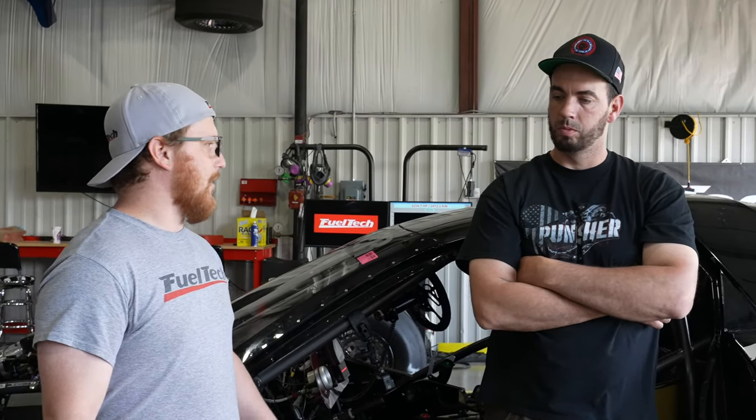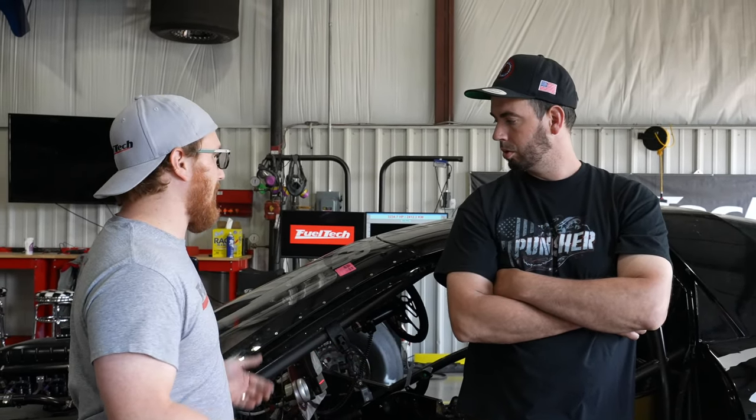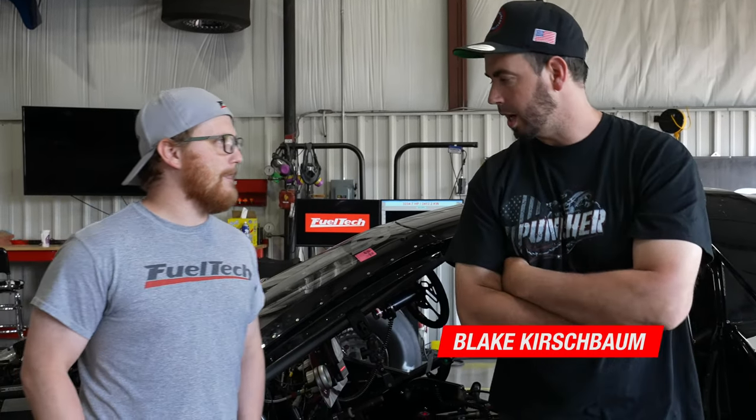So why don't you give us a rundown of how you came into this combination, and what made you decide to go with the e-gates and end up here? So this combination, I had a big block in it, and I went with Proline because you can't get better customer service from them. And I've got FuelTech on board. I got some good tuners in my corner, and the type of racing I do is a lot of no prep, so I felt like the e-gates would probably benefit me a little bit more than the CO2.